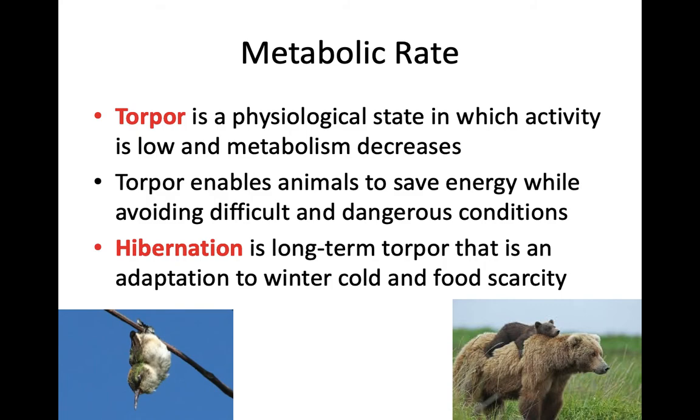So essentially, these guys go to sleep and they lower their heart rate and their breathing rate, their metabolic rate, to pretty much nothing. So they're not making a lot of energy while they're also not using a lot of energy. So it allows them to survive periods of really scarce food, really cold temperatures, and things like that. That's hibernation.